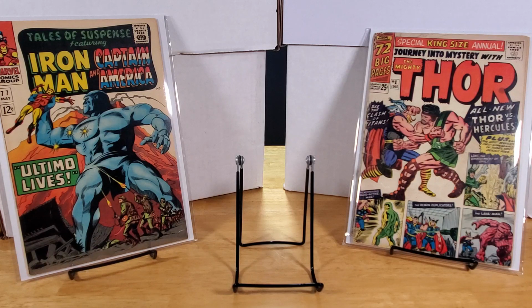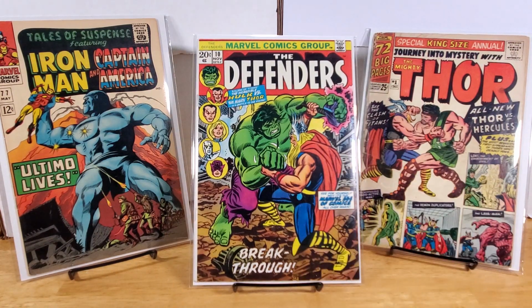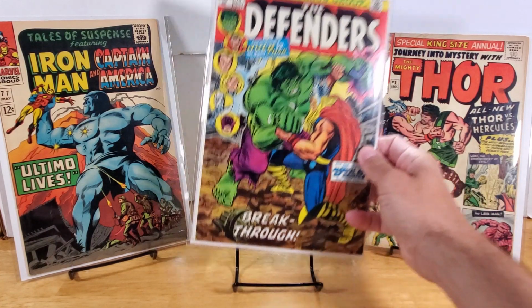And then a couple books that I saw the last time I was there, but this guy happened to have a 20% off sale the day I walked in. Hadn't reloaded a ton of stuff, so I jumped on these 2 that I was eyeing the first time I was in. Defenders #10. This is that classic Hulk vs. Thor cover from John Romita. This one's probably in the very fine range, and with a discount, it was like $36. So I thought that was a decent price. So happy to grab that. Beautiful cover.